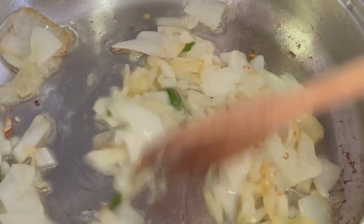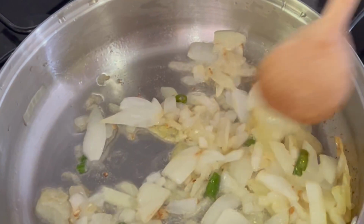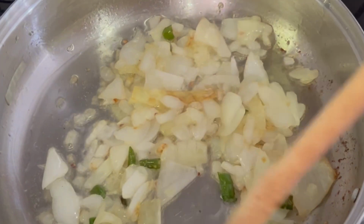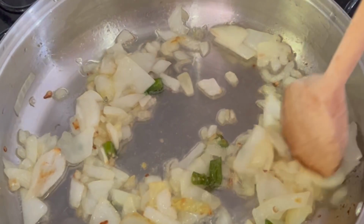For the husband, he likes his Asian noodles, not regular pot noodles or anything. So, just making some Asian style noodles. This is really bad chopping the onions because the knife they gave is terrible, and I found it really hard to cut with. So, it's best to get your own knife if possible.